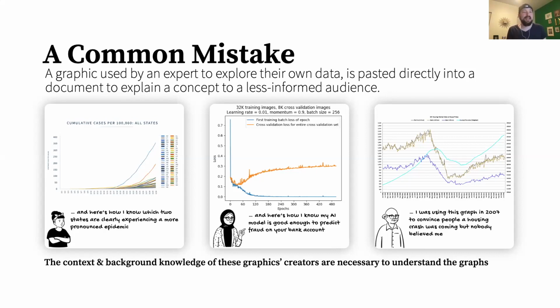Nine times out of 10, what's more important in making a good graph is picking which is the right data to visualize. I realize that's a bit of a hand-wavy answer. It's not super satisfying, but for this one I can give concrete advice. Maybe this is a data scientist.